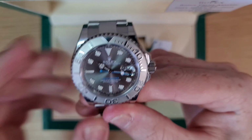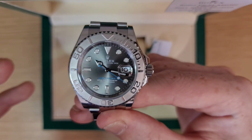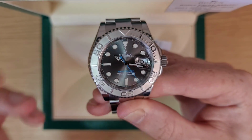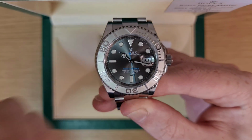As we move on to the handset, these are loomed, dial is loomed. However, I won't be able to get a loom shot for you today because I can't get the lights off in this window, in this room, unfortunately, as I'm not in my studio, I'm in a store.